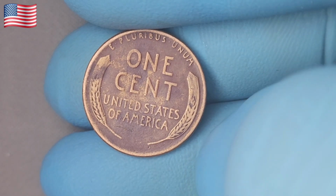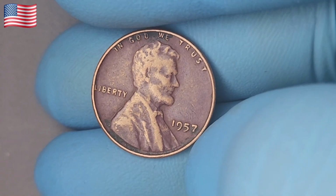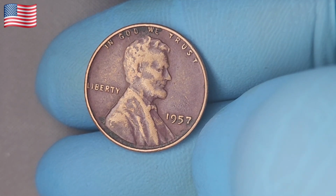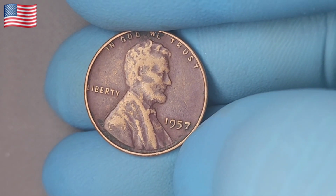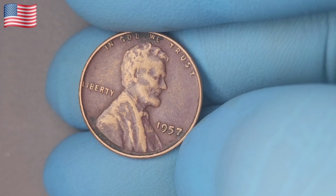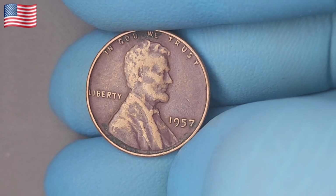On the reverse, you'll see the classic wheat ears curving around the words 1 cent and United States of America, with E pluribus unum arched above. This was the last full year before the switch to the Lincoln Memorial reverse design, which debuted in 1959. So even though the 1957 Wheat Penny was produced in large numbers, it represents the end of an era.